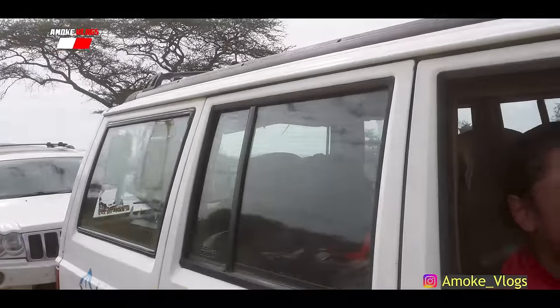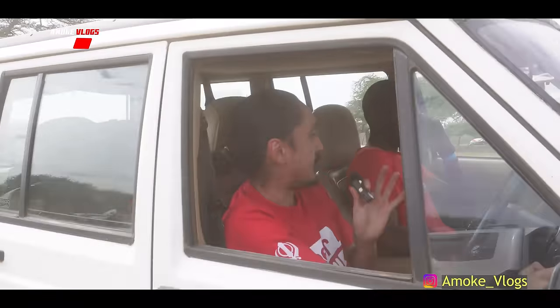Which team is this? Team Matrol, Sagar and Nyaga. Which category are you guys participating? Intermediate. So which type of vehicle is this? It's a Jeep Cherokee. Is this your first time? No. We're seasoned, not experts, but we're seasoned people. But we've been off for like 3 years. So now we're back after 3 years.